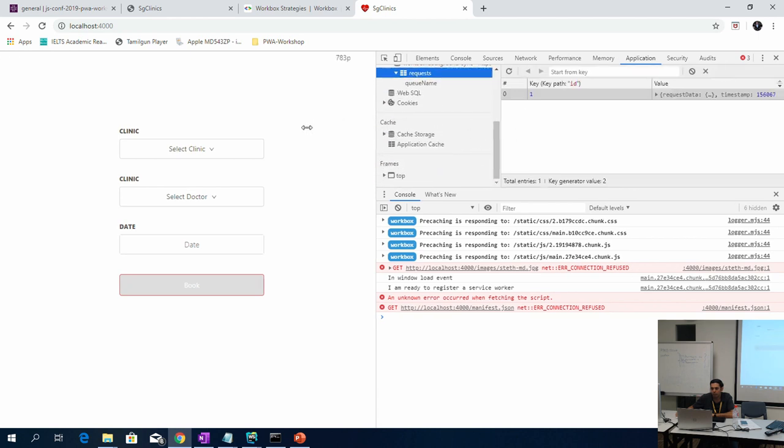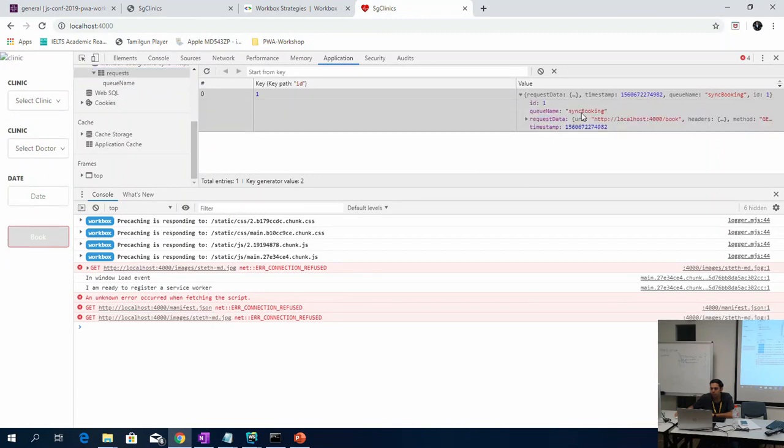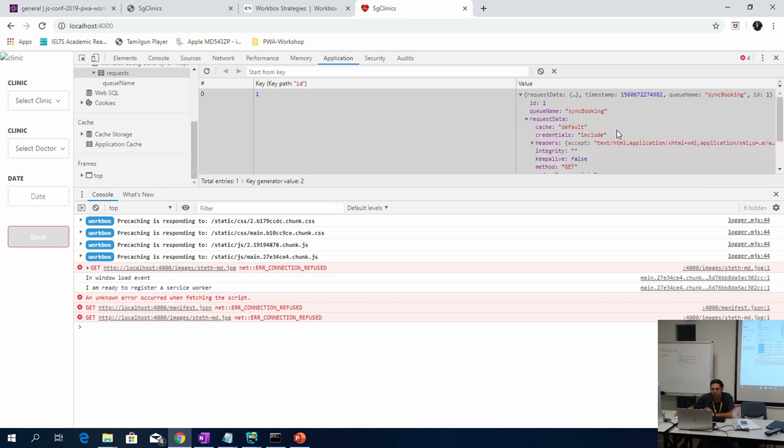Which reads like this. The request data, in the sync queue, the queue name, the URL, and whatever information we are sending. Ideally, it would be a POST request, where we'd be sending a whole body, a lot of information, but we just did a simple request, which does not have a lot of information. But yes, it is automatically added to a queue. The service worker is not returning you a result. It is storing that so that whenever the server is back online, it can be sent to the server.